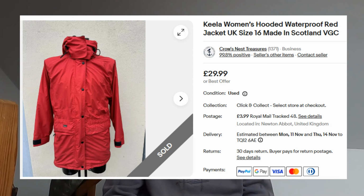Oh, I had this one for ages as well. I thought this was a really good brand. This is a Keeler women's waterproof jacket. Keeler supply, I think, the NHS and fire service with waterproof jackets and stuff. This wasn't an emergency services issue. This was just a normal waterproof coat, made in Scotland, so a bit of age to it. That's gone for £27 plus postage, which sounds quite good.